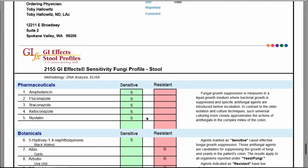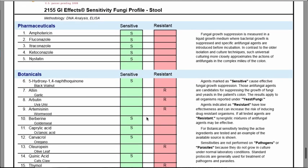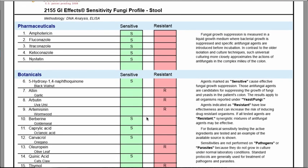Okay, so now we get down to the interesting part, the thing that shows you what pharmaceuticals and what botanicals your body is sensitive to. Now, if I had taken a high number of antibiotics in my life, I might be resistant to some of these pharmaceutical antibiotics.